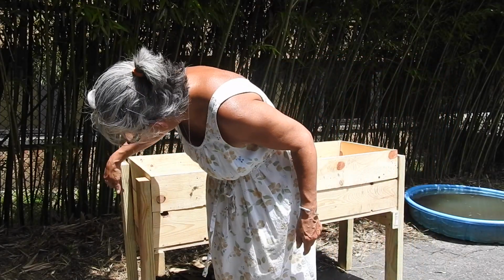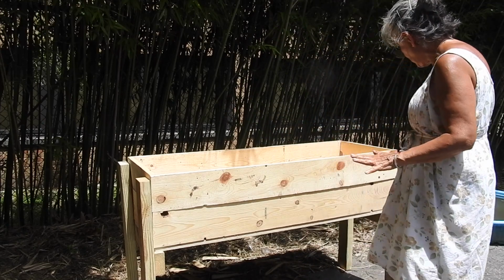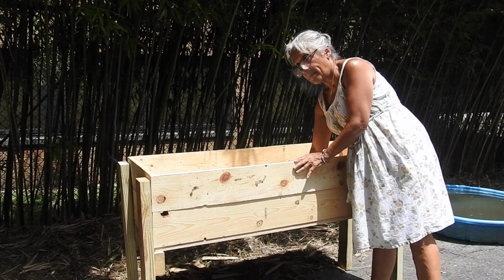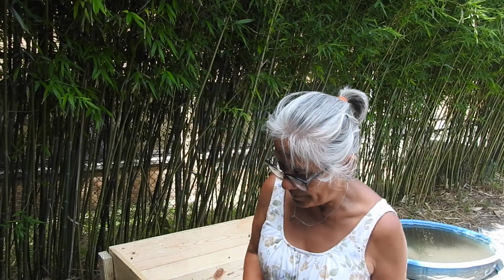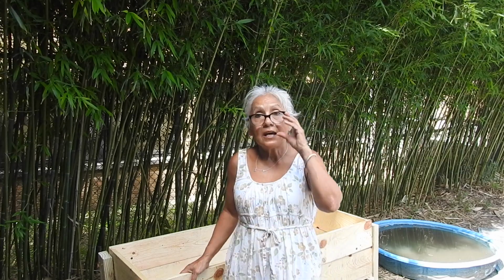I think one of the legs, the wood was a little warped, but I think it looks pretty good. Now I'm going to fill the bottom with some compost, and then I'm going to put soil in it, and then put my plants in there. Well, I got my compost ready. And that's what I'm going to start. I drilled some holes in the bottom of it to help get some of the moisture out. We've got a lot of rain, and those holes will help keep the moisture from making everything soggy.